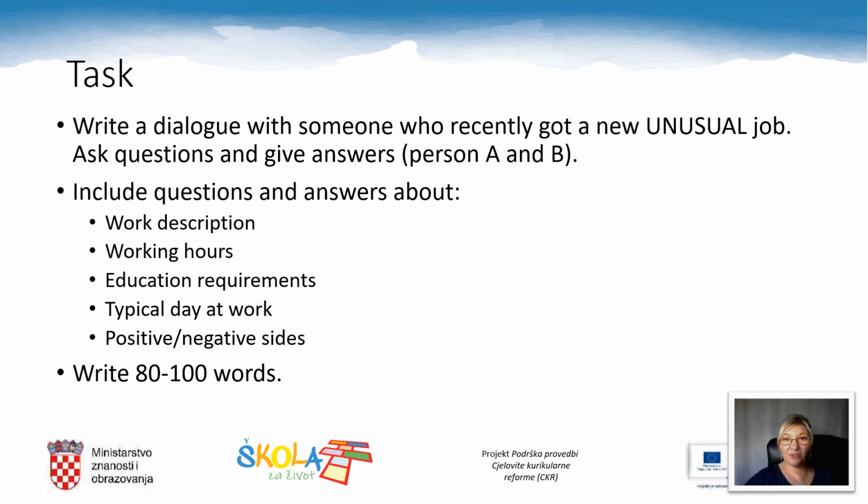Here are some topics that might help you in doing that. So you should include questions about the job itself, what some usual tasks he does are. Does he work long hours and how many hours a week? What education does he need to have for that job? What does a typical day at work look like? What are the positive and what are the negative sides of that job?